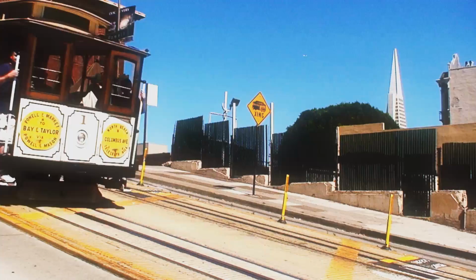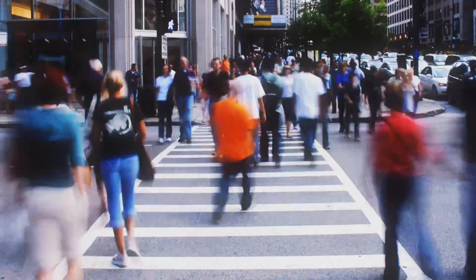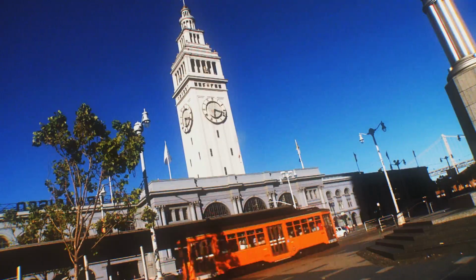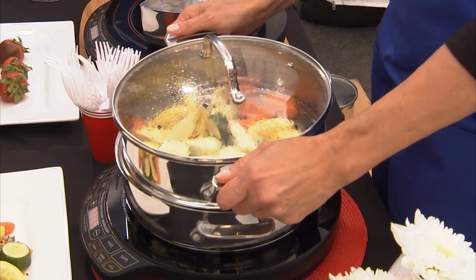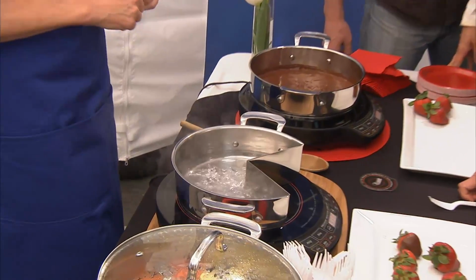Seeing is believing. Look what happened when the NuWave PIC was put to the test on the streets of San Francisco. All right, this is going to blow your mind. This is the Precision Induction Cooktop. And it is portable, eco-friendly, it saves you a lot of money, it saves you a lot of time. Wow. Cooking time is cut in half. Do you see that the water's boiling there?